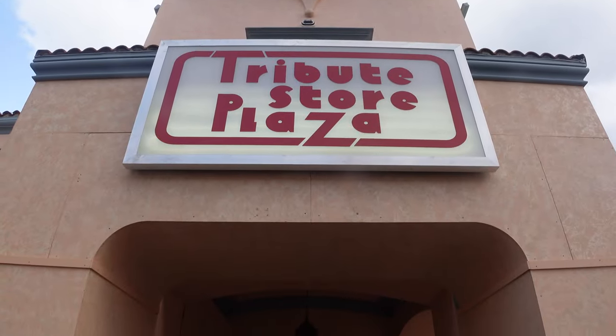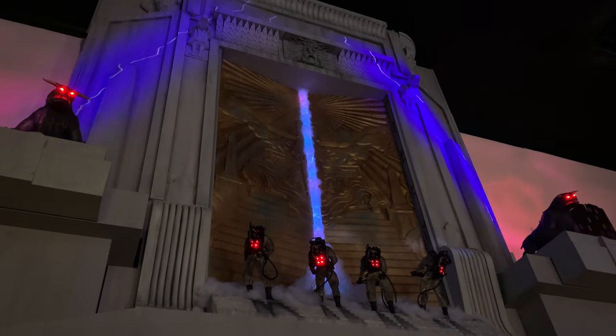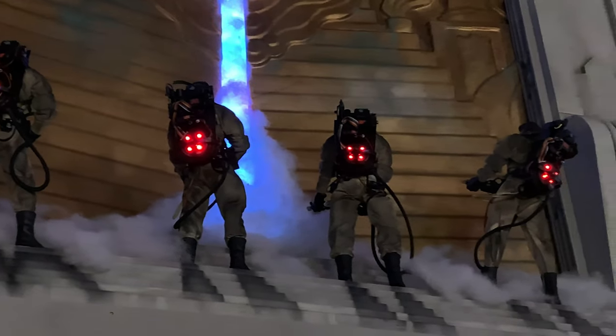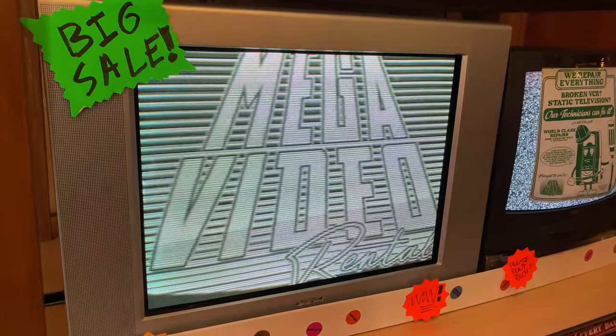I wanted to pop in the summer tribute store, which I have not talked about at all this year, which is crazy considering I love these tribute stores, and I've talked about how much I love the tribute stores for all the seasons, not just for HHN. And this summer's tribute store is one of my favorite. It just brings the nostalgia of not only the classic properties you're seeing in CINE-sational and Mega Movie Parade, E.T., Jaws, Back to the Future, Ghostbusters, all that stuff we know and love, but it's also an ode to video stores and retro retail.